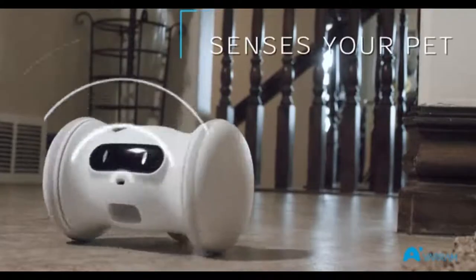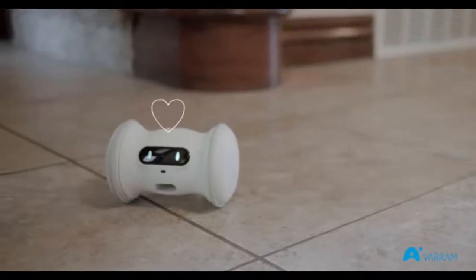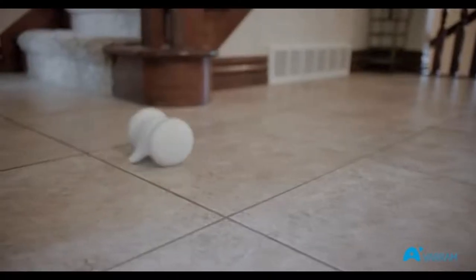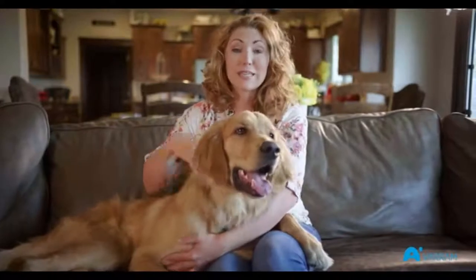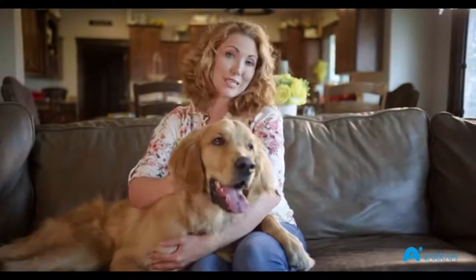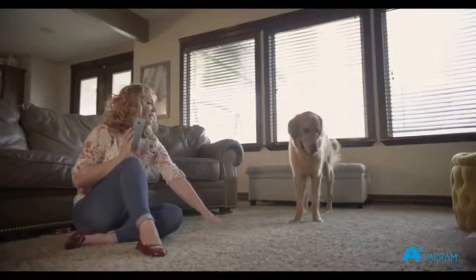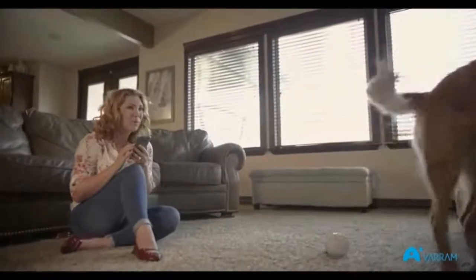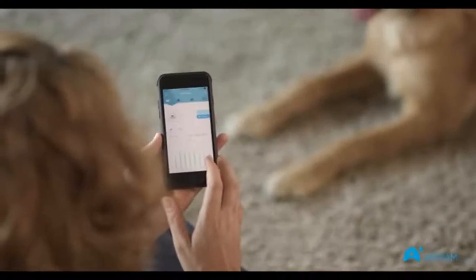And it's smart enough to know when your pet is no longer close, and cute enough to get your dog playing again. As a pet owner, I know how important it is to keep my dog physically active. Not only does it keep his body strong, but it stimulates his mind, helping reduce the risk of lethargy and depression. As the owner, you decide when your dog needs to be active, how many treats they can have, and how long they need to play. That way, you can always have peace of mind knowing that your pet isn't bored at home.